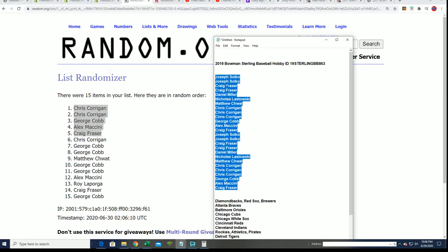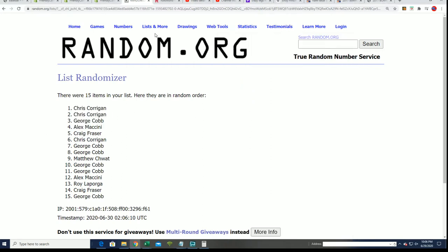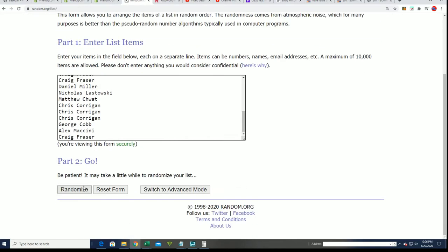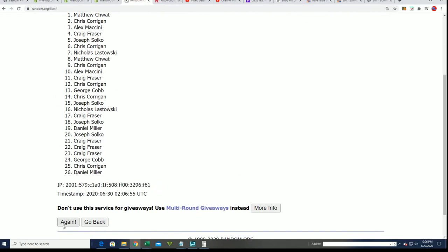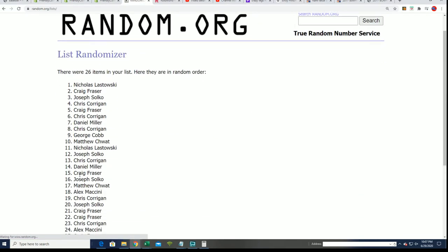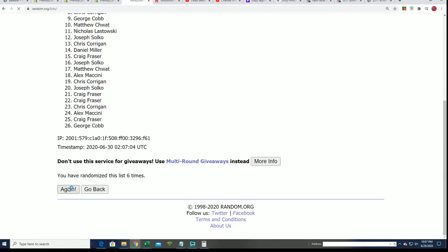To see who gets what team randomly, every spot is worth two teams in the break. We're going to random the owner list seven times. We're going to random the teams seven times as well and stack the list up side by side. You'll be able to see your team in the break. Just a moment here. Lucky number seven.